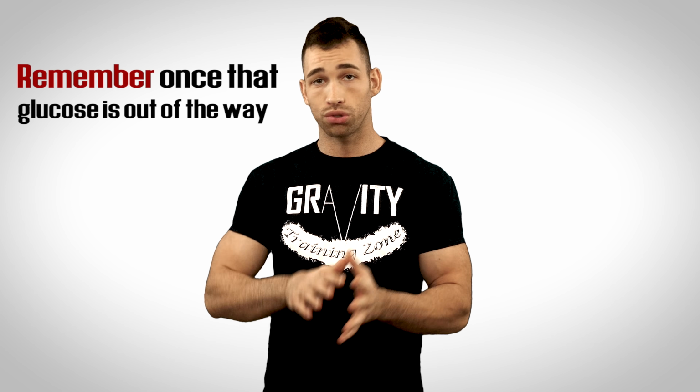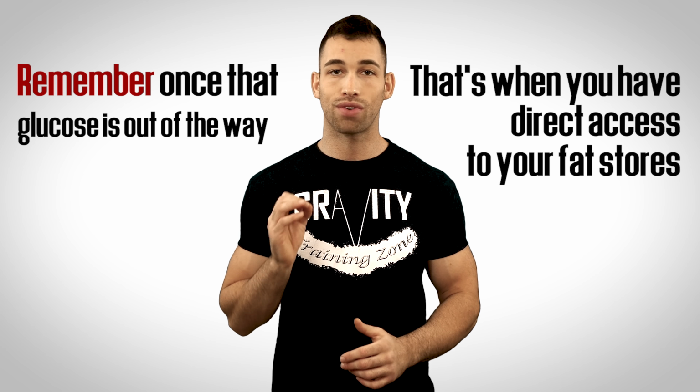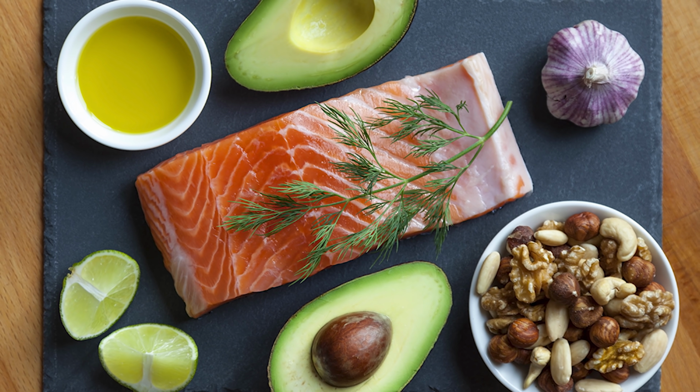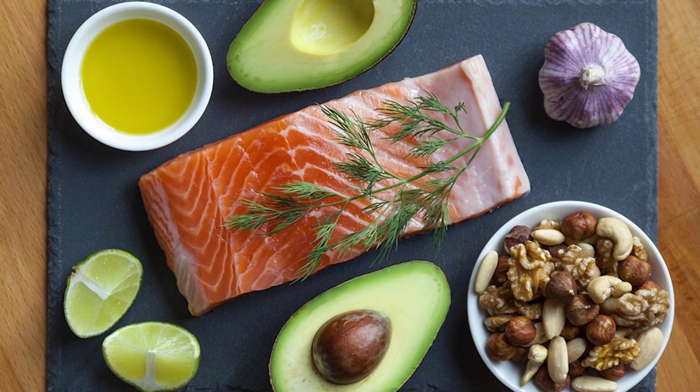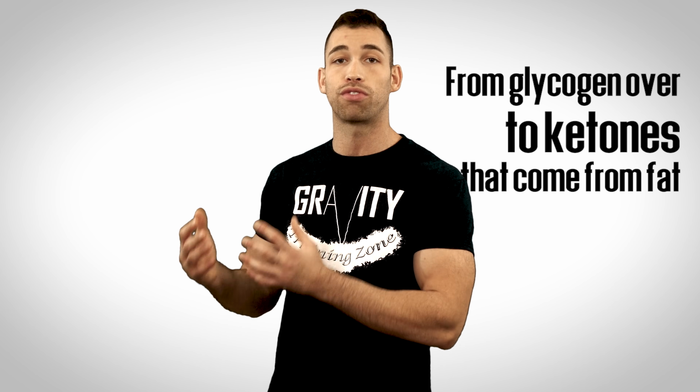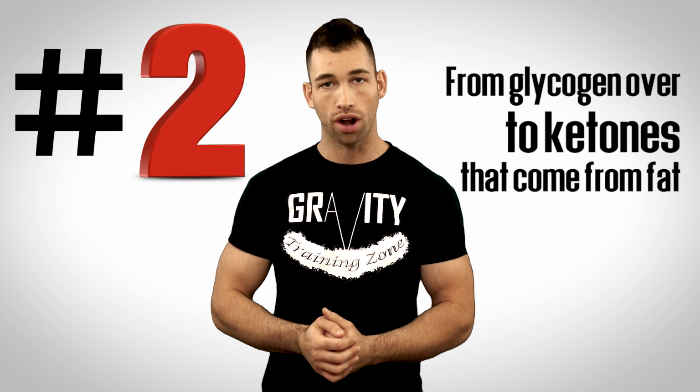Remember, once that glucose is out of the way, that's when you have direct access to your fat stores. That's actually why ketogenic diets work so well for fat loss. They actually switch your body's main source of fuel from glycogen over to ketones that come from fat. The second thing that you want to do is fast.